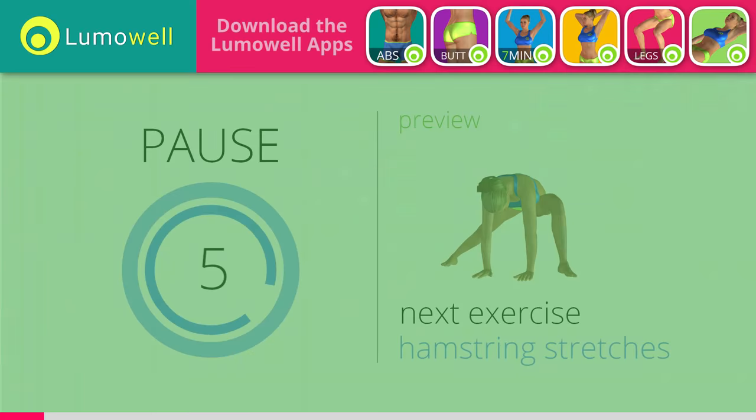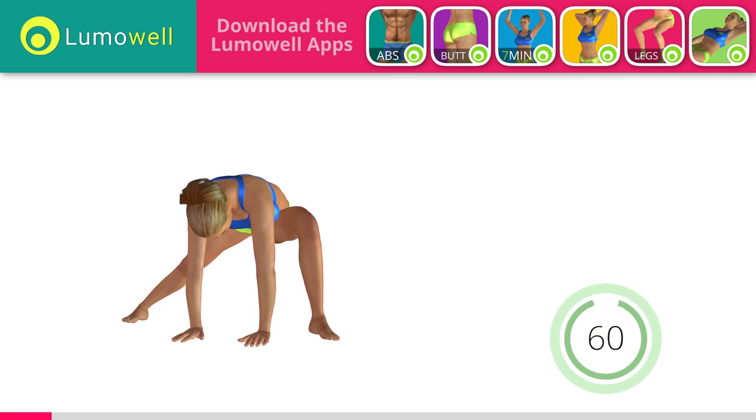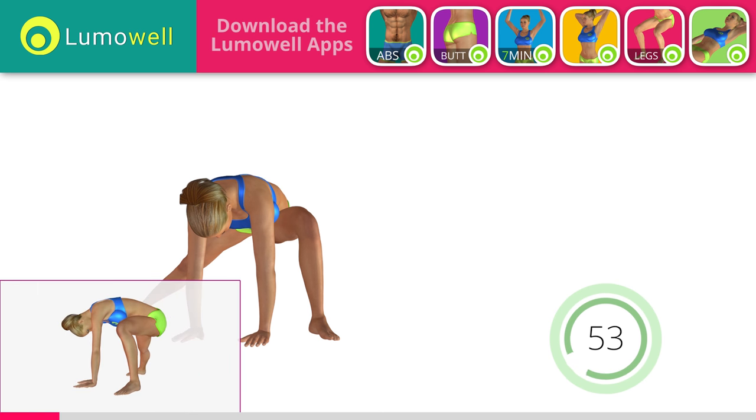5, 4, 3, 2, 1. Stop. Next exercise, stretching hamstrings. Ready? Go. Don't bend your torso. Keep it constantly parallel to the floor.